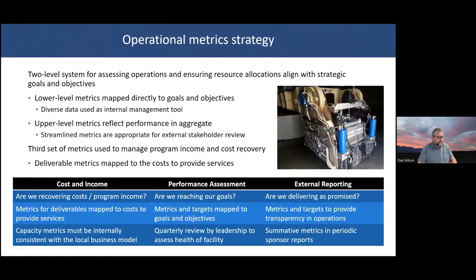Next slide. What we do as an operational strategy in doing our metrics is we've established a two-level system for looking at our operations and ensuring that our resource allocations align with our strategic goals and objectives. We have a low-level set of metrics that are mapped directly to our goals and objectives. These are really in the weeds metrics. They're a diverse set of data that you really need to have an intimate knowledge of how the facility operates to interpret. We use those as an internal management tool.